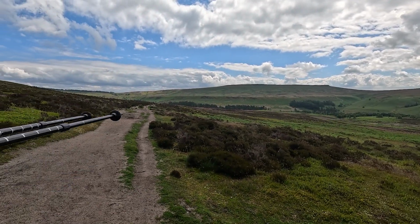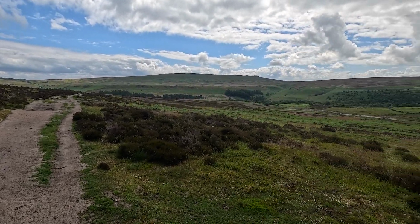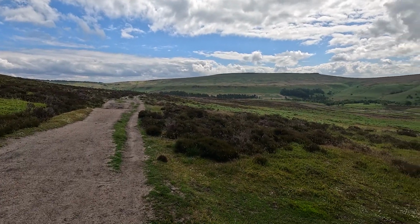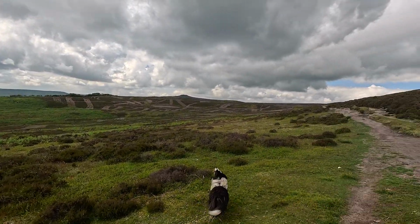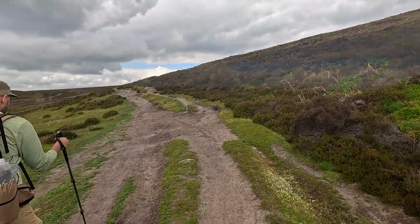And there is, for anyone interested, a car park or a lay-by just down there that we were able to park in at 11 o'clock in the morning. And it's a Saturday in the middle of June. So we were quite lucky there, although it's not school holidays yet. So we're heading this way and we're going to be able to see the reservoir in a moment.